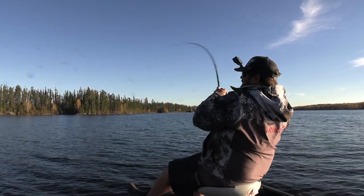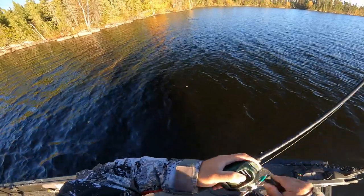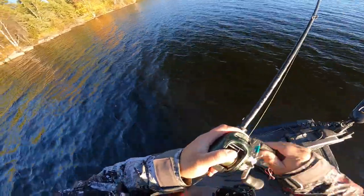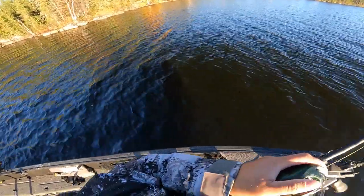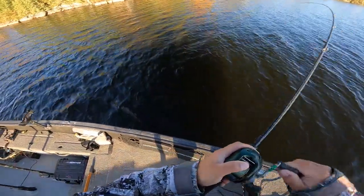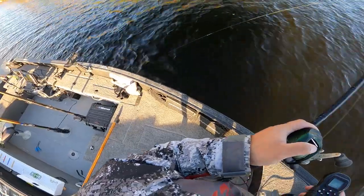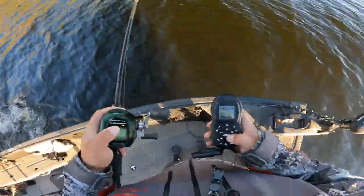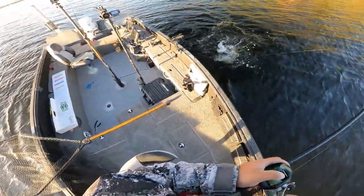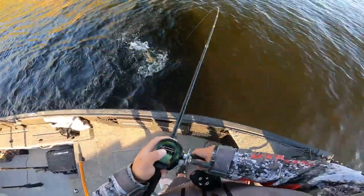There we go. Nice. Doesn't feel very big. Feels smaller, but you never know. Pretty sure it's just a smaller fish, although it's staying down right now. Could be swimming at me. Nah, I had a feeling it wasn't as big. I'm just very, very spoiled in terms of an average size right now, too. But that's just another one.